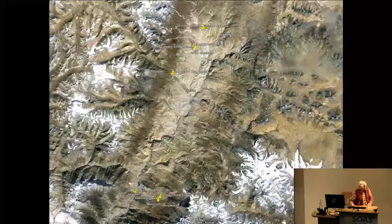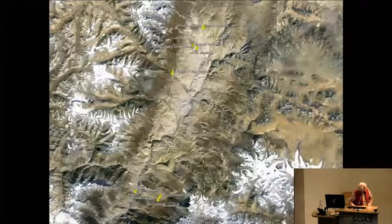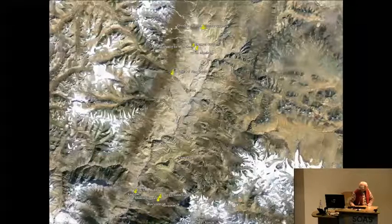And so these are the monuments that are documented so far. From this year, I actually would have to add one more.